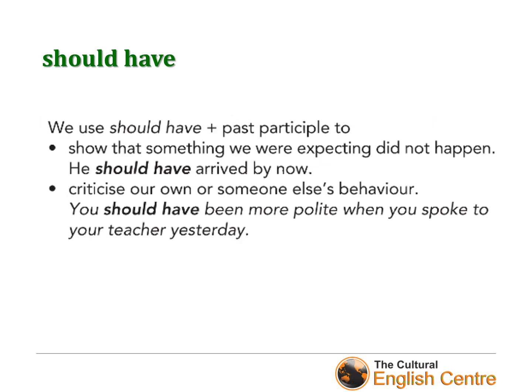The following on our list is should have. We use should have plus past participle, the third column, verb 3, to show that something we were expecting did not happen. He should have arrived by now. And to criticize our own or someone else's behavior. You should have been more polite when you spoke to your teacher yesterday.